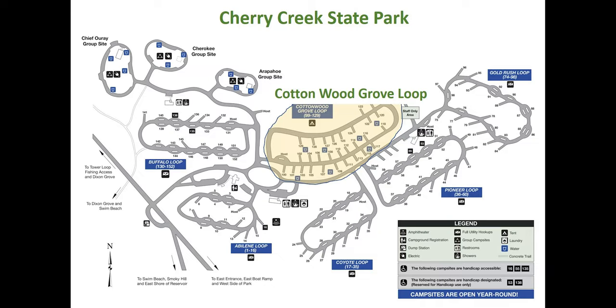The Cottonwood Grove Loop is the only loop without full hookups and attracts 10 campers. It has public water hydrants located throughout the loop.